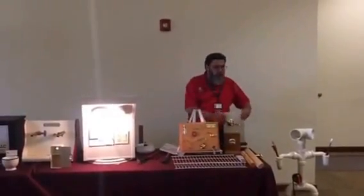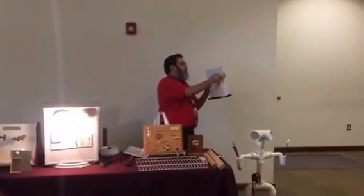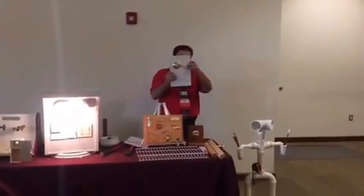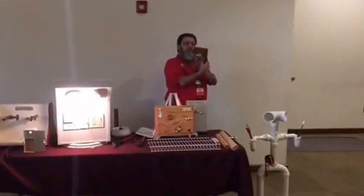Then I get into doorknobs, both round kind, lever kind. I can also put in a deadbolt for them.